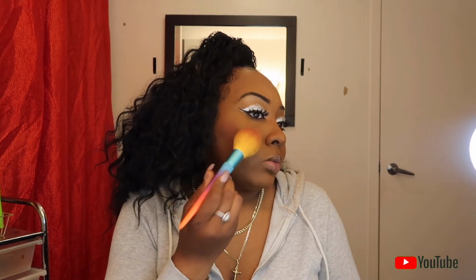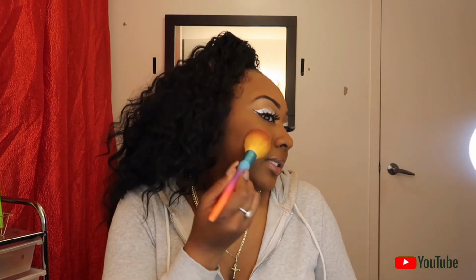I'm gonna use a little bit of blush. Who says black girls can't wear blush? That's a lot. I'm gonna use this brush by Real Techniques. It's Q38. I don't like this brush for makeup. This is why I just use it for my highlighter. Sorry. My blush. So I'm just gonna put a little bit. I don't wanna do too much. I'm gonna get to the other side.